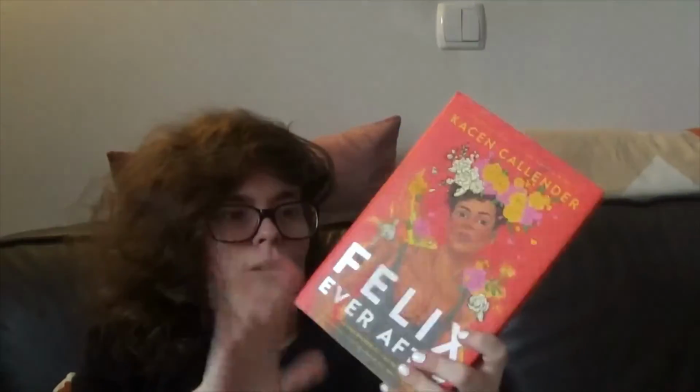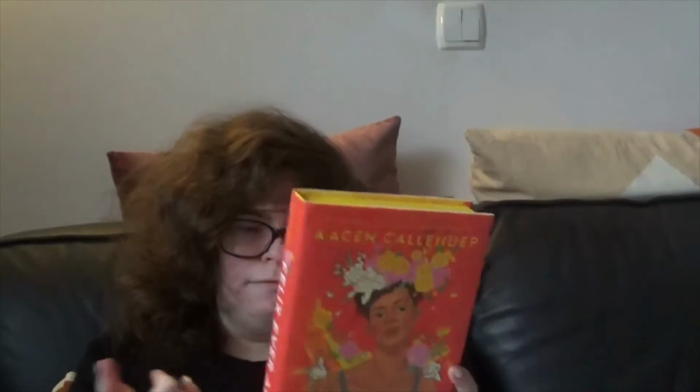Then I read The Fire and Stars by Roger Colthor, which is a fantasy. Then I reread Felix Ever After by Kacen Callender, which is about Felix Love, who is black, trans, and queer, and starts being bullied and ends up in a quasi love triangle with him, his best friend, and his best friend's ex. Which is also the last physical book that I finished in the month. No, it isn't. I finished 2 more physical books. I completely forgot about them.